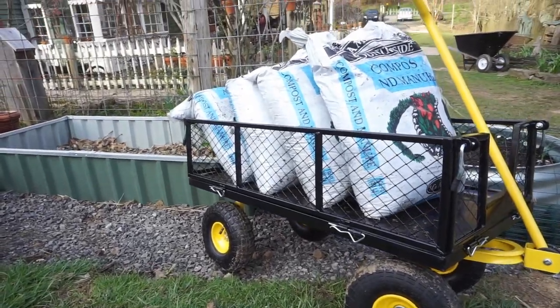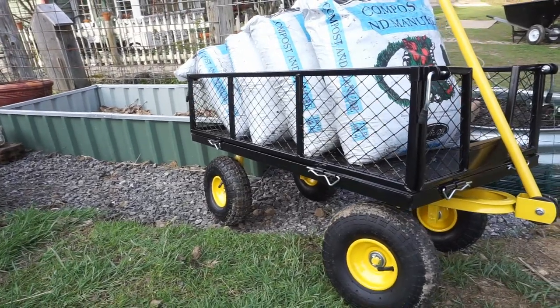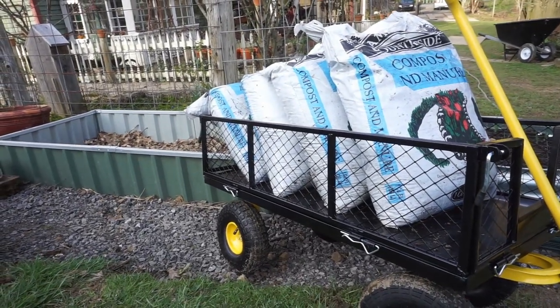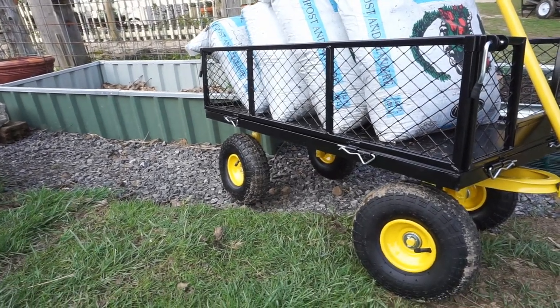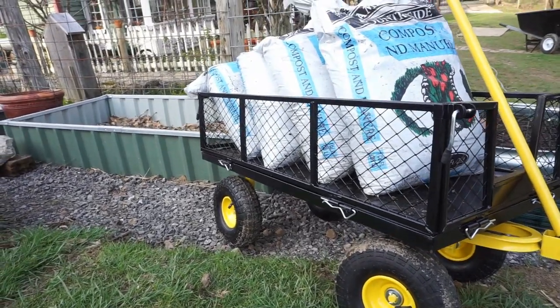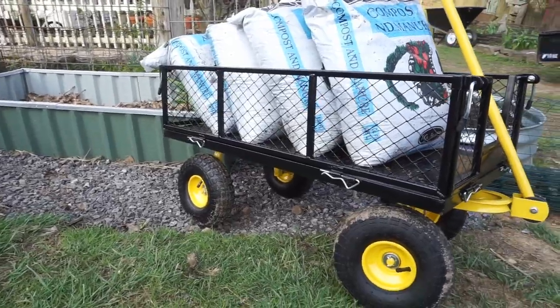And the cost on this, as I said, this was given to me for a review, so I didn't pay anything for it, just so you know. But if you were to buy this online, it would be about $110 to $129. There are other sizes other than this. Some are less expensive and some are a little more coin. But I do recommend this one. I like it. I hope it lasts as long as my other little garden cart did, which was 20 years.